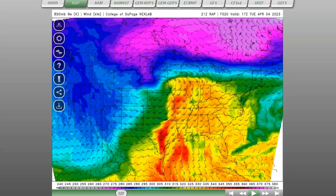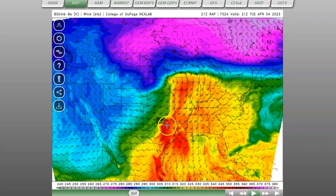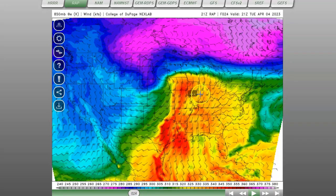Moving on down to 850 millibars. Like I mentioned before, you can see a broad scope of this warm sector. It extends from, looks like eastern Texas all the way up into Iowa, southern parts of Wisconsin, and really, if you want to talk about the broad warm sector, technically speaking, it includes all the mid-Atlantic, southeast U.S., and portions of the lower Great Lakes too. Really, really strong wind flow here, and this is again a mass response to that strong upper system.